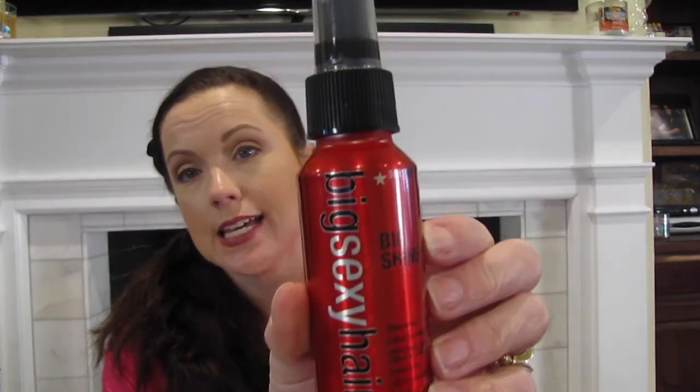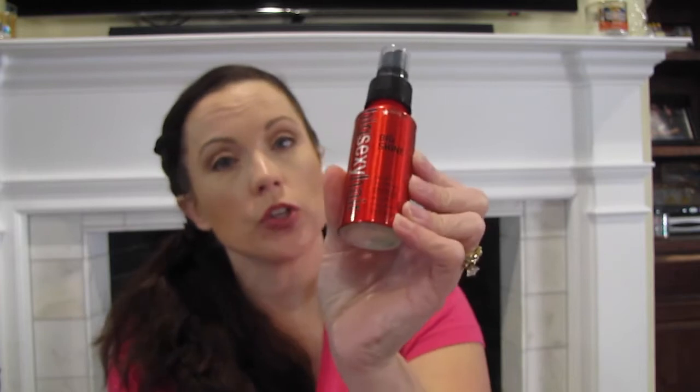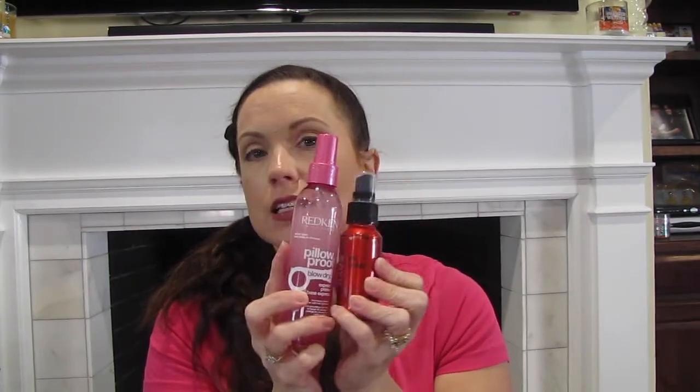Then after I do that, I spray in the Big Sexy Hair, because you know I am in Texas, you know, the big hair, the big shine. This is a shine spray. This is phenomenal. You only need a little bit, and it smells good. But when you use these two, something about this mixture, I'm not sure what it is, but it really holds your style longer. Again, don't know what it is, but it does.